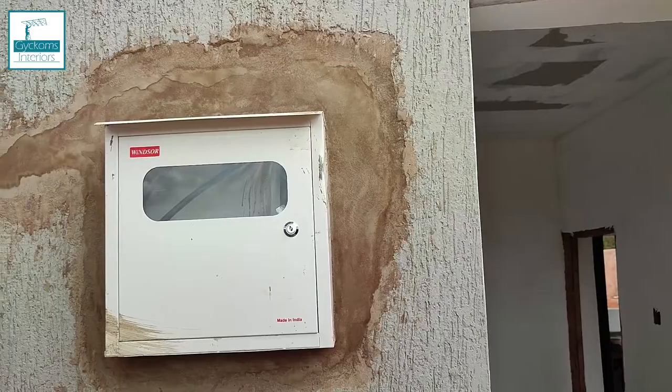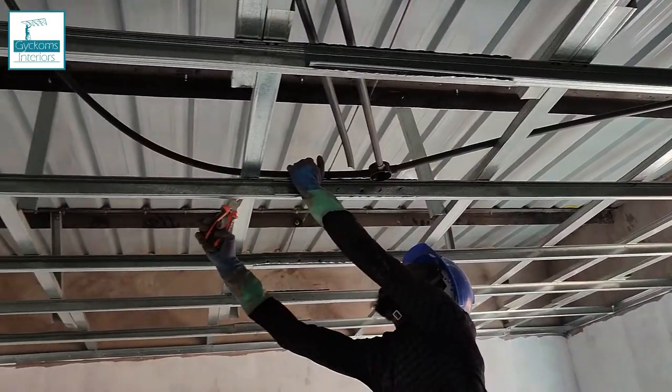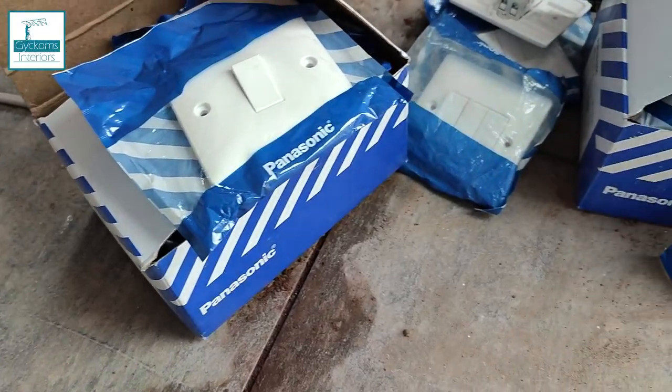To sum up the video, we were able to install the meter board, the distribution board, do the conduit installation, wiring, and lastly, installing switches, sockets, and lighting fixtures.